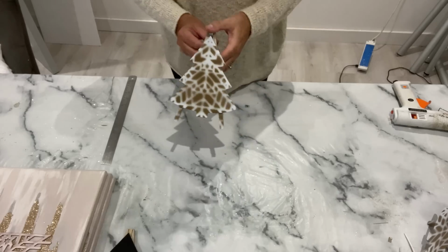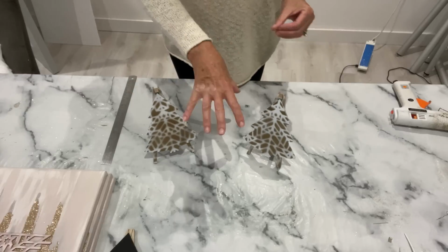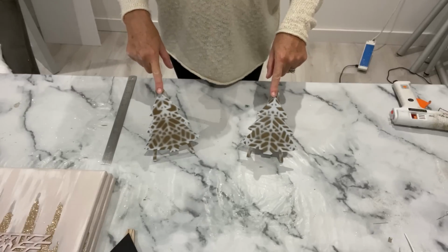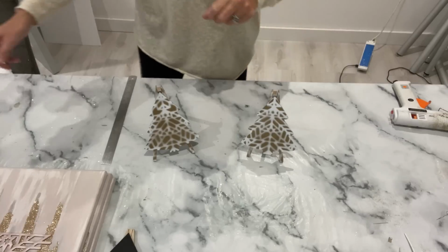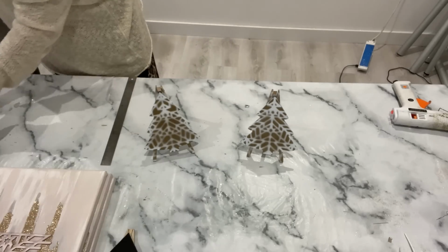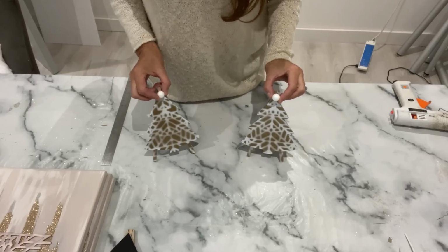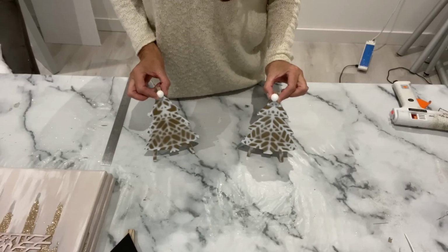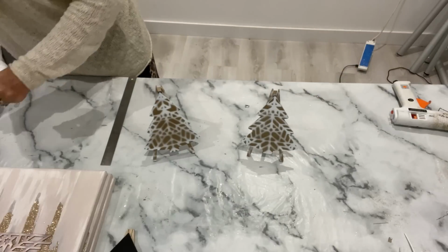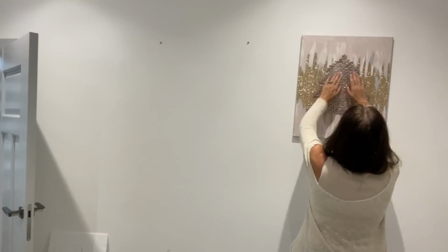So all I'm going to do with these is stand them around my little snowman in the middle. What I will do though, I think I'm going to put a little bauble on the top here. I think what I may do is use these little baubles, cover them in glitter and put them on the top like that. If I had little stars, I'd do stars, but I haven't. So for this occasion, we'll just do the little balls there. So I'm just going to quickly go and do that, and then I'll be back.